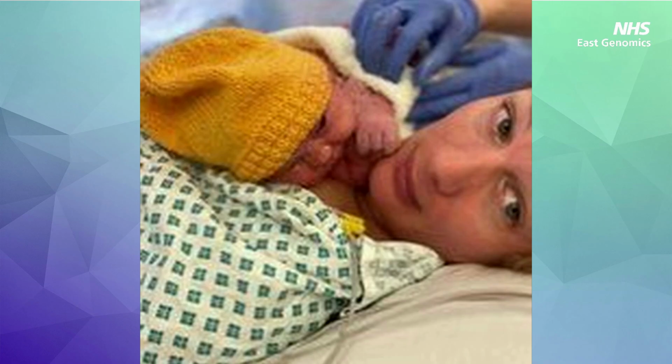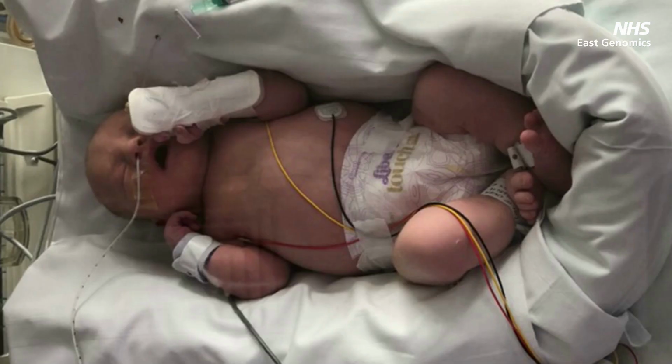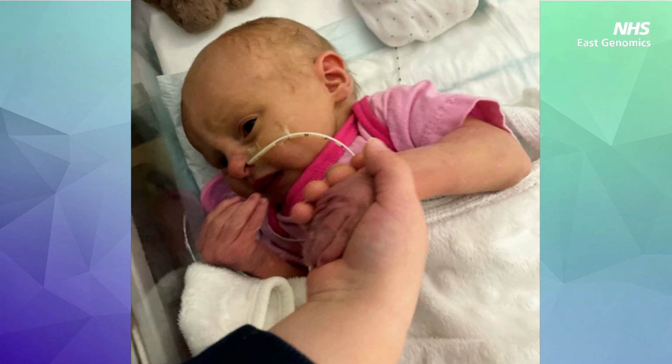So when Eleanor was born, she quickly became unwell around 3 to 4 days after her birth. Luckily, we were still in the hospital at that point, and she was sent to the neonatal intensive care unit. She was severely dehydrated. She had metabolic acidosis. She wouldn't tolerate feeds. She had, we didn't realise at the time, chronic diarrhoea. And she was just really very, very unwell. She lost a huge amount of weight.